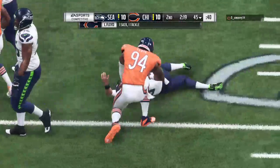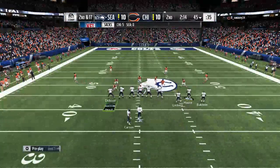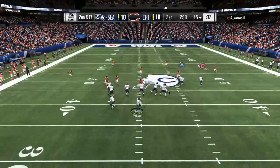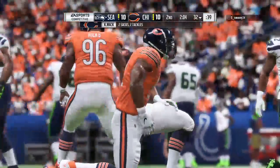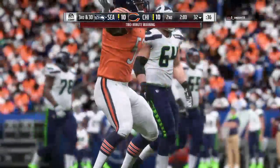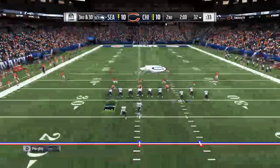Under pressure, and he will go down. Sacked back at the 46. Leonard Floyd in there to bring him down for a loss of 7. Now Wilson on second down. And a big loss here as he's taken down. Khalil Mack in there to drop him for his second sack here tonight. Wilson and the Seahawks looking for something big following the sack. It's 3rd and long here.